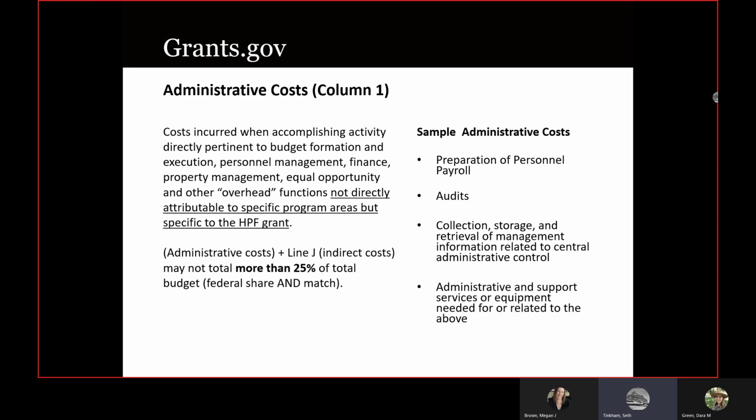The administrative costs that go in column 1 are those costs associated with administrative activities. If you have any questions about what those include, I would encourage you to reference your past few years' grant agreement, where we have been attaching a memo from Megan Brown that has refined the definition of what administrative costs are. So the definition that is in the manual is not inaccurate, but we've made it more precise and clearer through the addition of some subsequent memos.